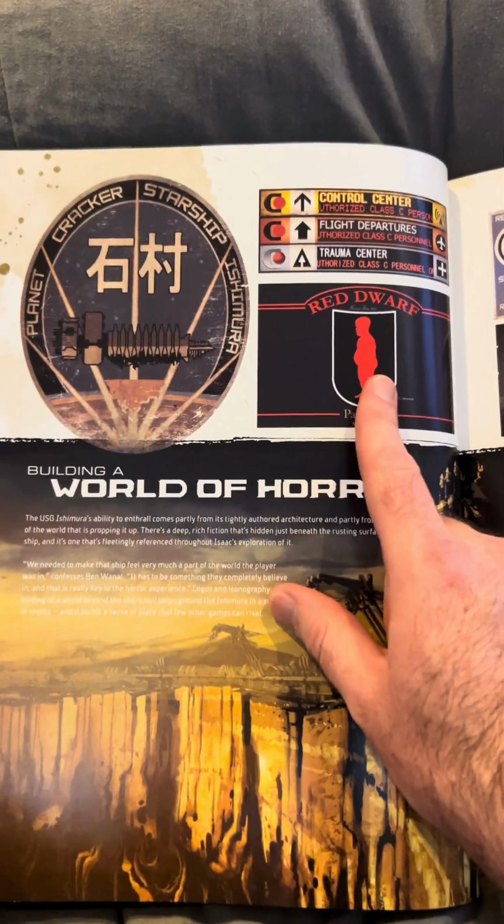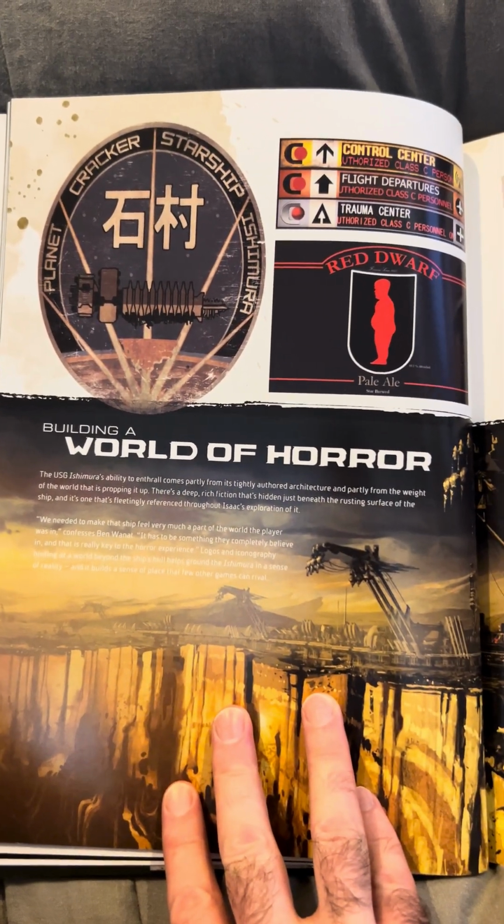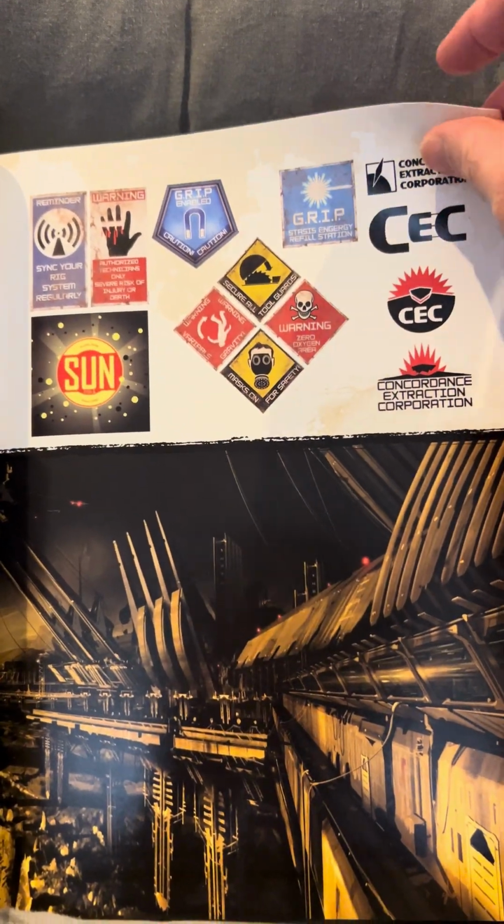Does anyone remember the TV show Red Dwarf? I love that. It's a kid. And yeah, I love that logo. It's so cool. Also, I'm going to concurrently drink tea as well.